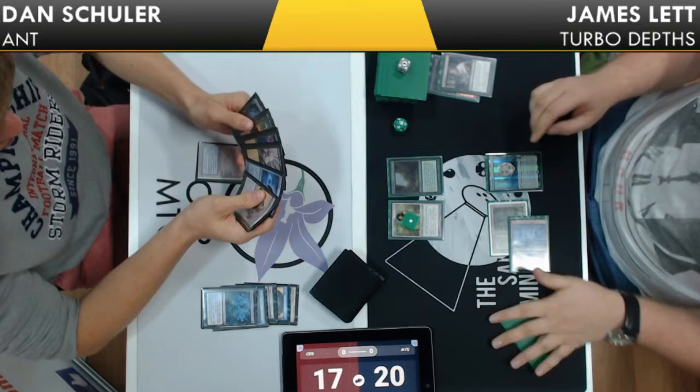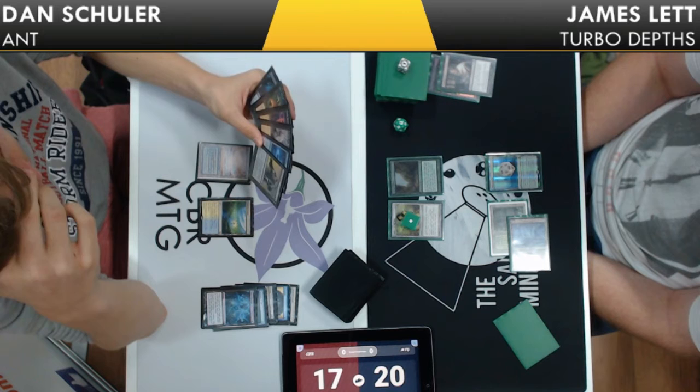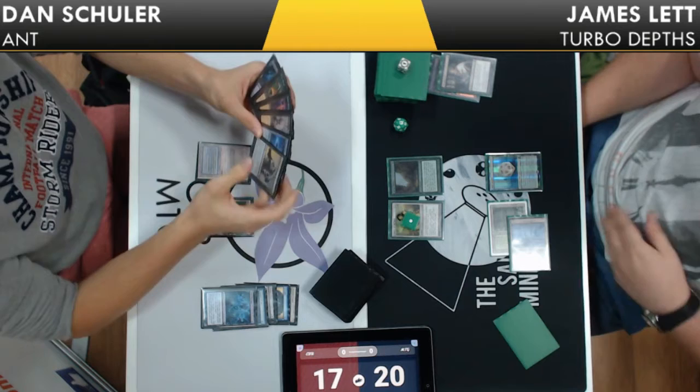Yeah. Okay, that's fine. Sylvan Library's quite good here. So Dan's not as dead as I thought. Good for him. So I see Infernal Tutor, Lotus Petal, Tendrils, Cabal Ritual, Dark Ritual, Therapy, and Dark Ritual. It seems like it's only turning off two of his cards in his hand at the moment.